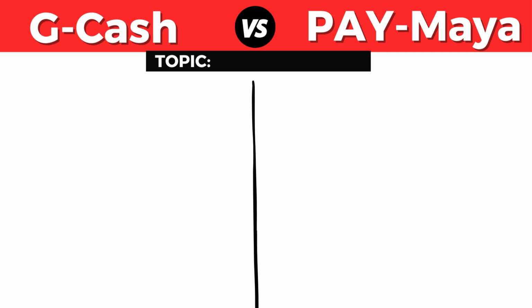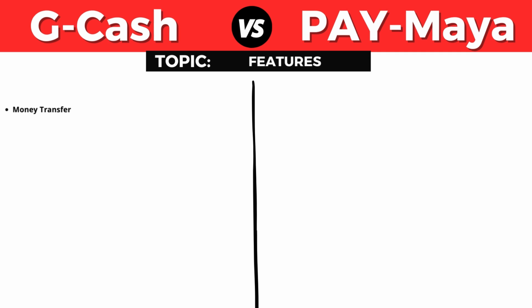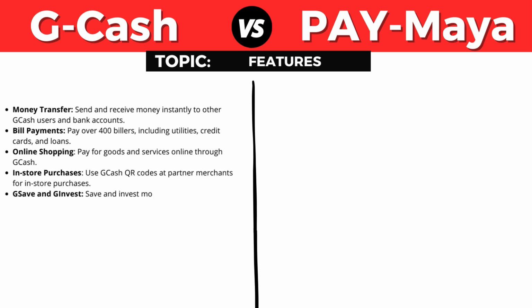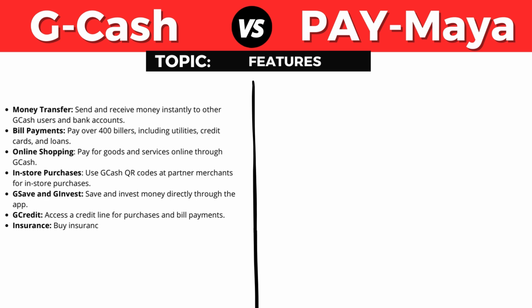Let's go. Yes, people, we're going to start with the features, and the features of GCash are money transfer: send and receive money instantly to other GCash users and bank accounts. Bill payments: pay over 400 billers including utilities, credit cards and loans. Online shopping: pay for goods and receive online through GCash. In-store purchases: use GCash QR codes at partner merchants for in-store purchases.